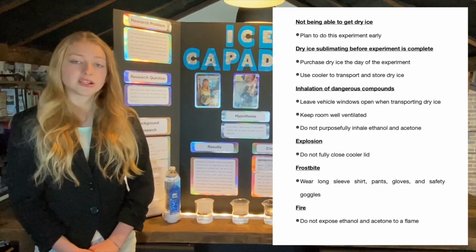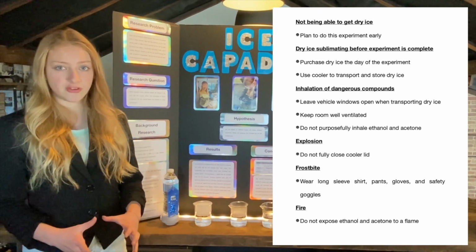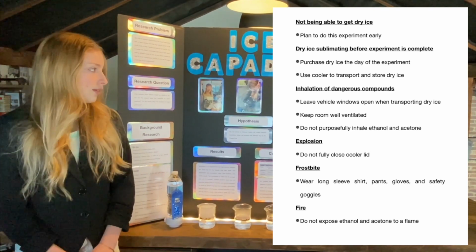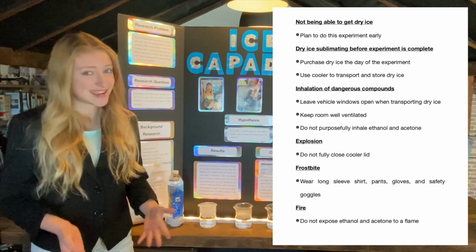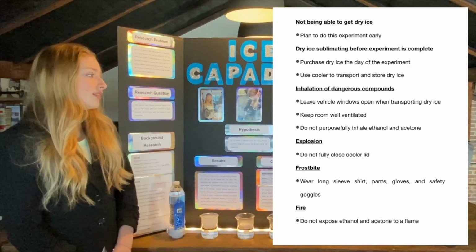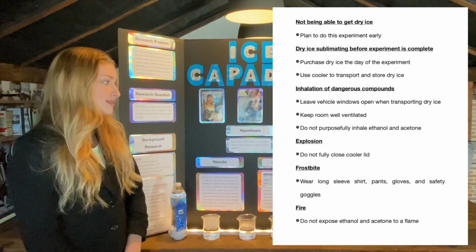Another risk was an explosion. So the dry ice could make a pressure buildup if it was in a sealed container, so I had to leave my cooler lid open when I was transporting it. Another risk was frostbite. Dry ice is negative 109 degrees, so if you touched it, you would get frostbite like that.